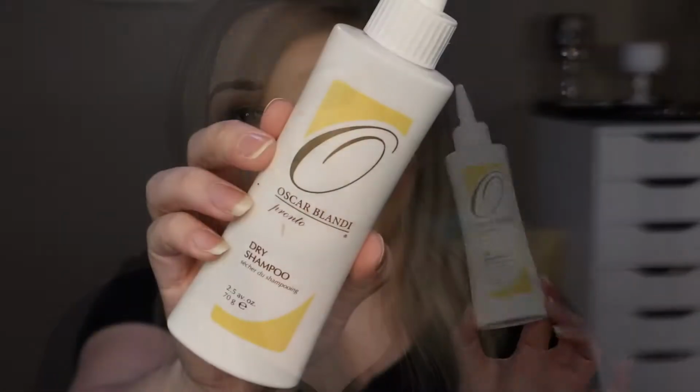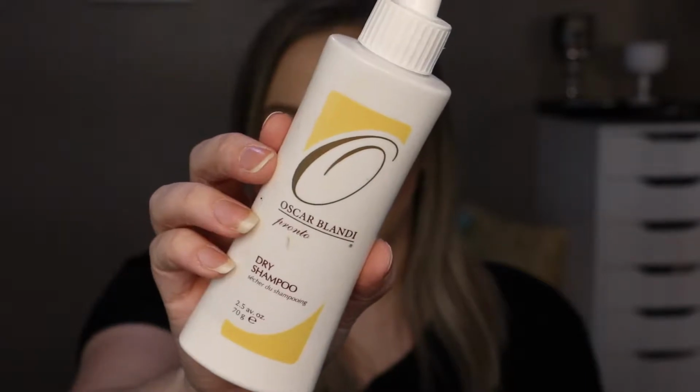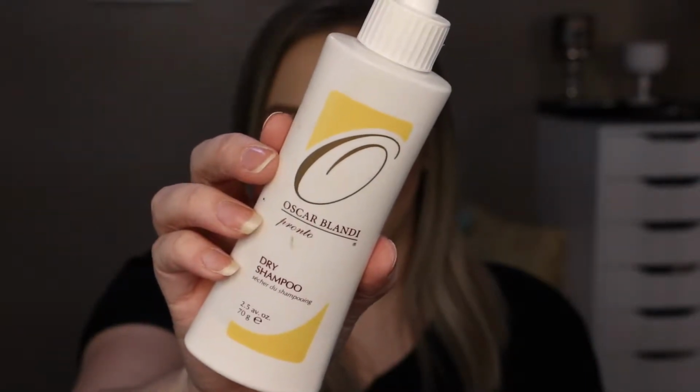So moving on to the days that I don't wash my hair, which are more often than not, I am obsessed with dry shampoos. So I picked out my top favorites, and the first one I want to talk about is this one by Blandi, and this is actually a powder. This was the first powder dry shampoo that I've tried, and I really enjoy this. It's almost gone. It's down to here, but I've had this such a long time.